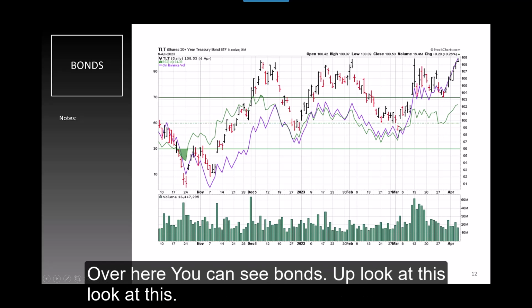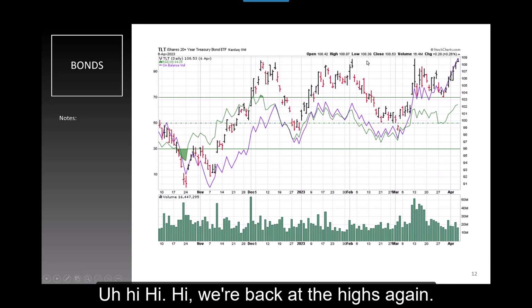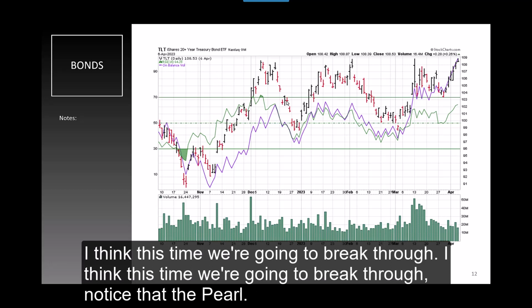Over here, you can see bonds up. Look at this. A high, a high, a high. We're back at the highs again. I think this time we're going to break through.